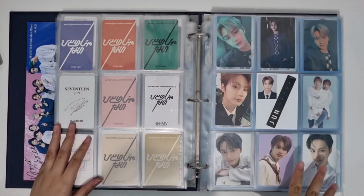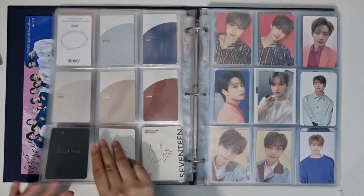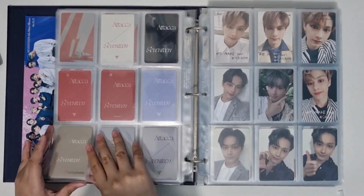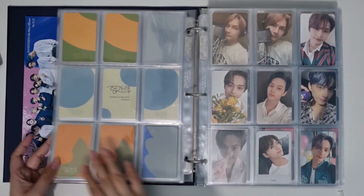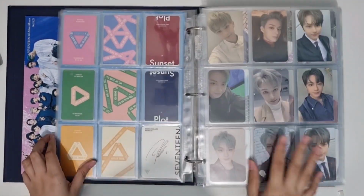And then the Heartland 2018 page, and then this page for Junhui, a miscellaneous page. As you can see, I have the Japanese cards for June, Happy Ending, and then June's Attacca, which is a lot of photo cards. But I'm very happy of how it turned out. And then this lucky draw, and then some of my Junhui photo cards as I flip through.